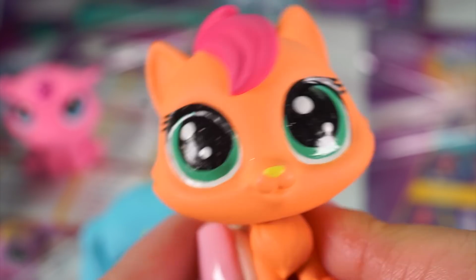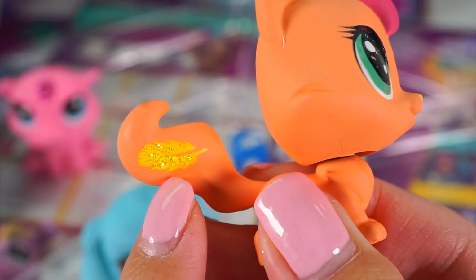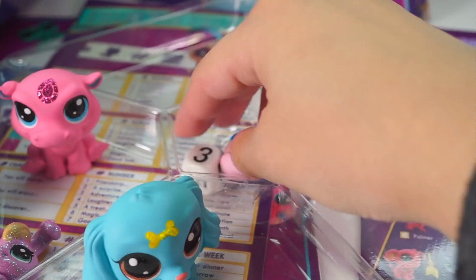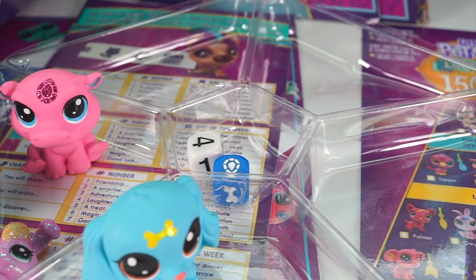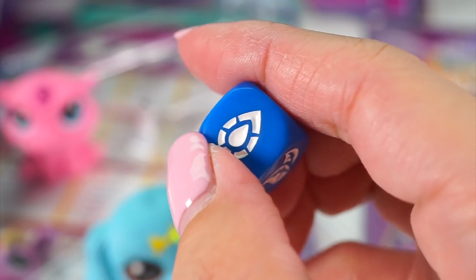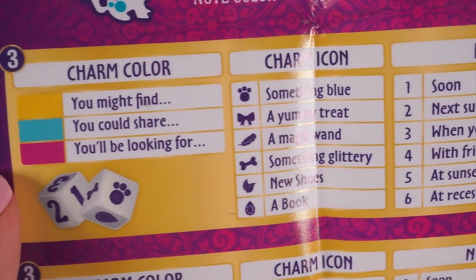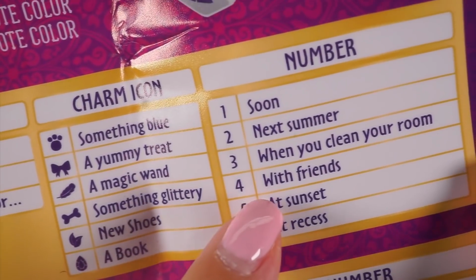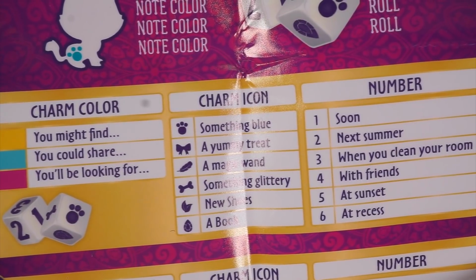So first of all, it says we have to find the charm color. So this is the charm over here. It's yellow. Okay, so it's yellow. And let's roll the dice. So let me pick up the two dice. We're gonna roll. Okay, so we got number 4 and we also have this, which I don't know what this is. It looks kind of like an eye or maybe a teardrop. So according to this, it says you might find a book with friends. Ooh, we might get lucky and find a book with friends.